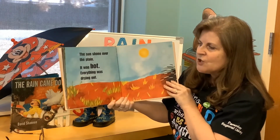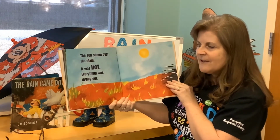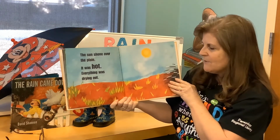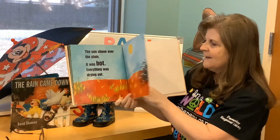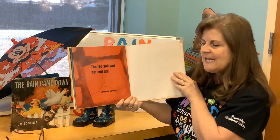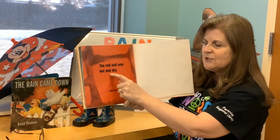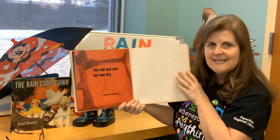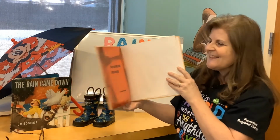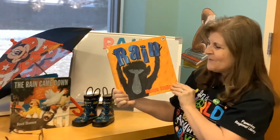The sun shone over the plain. It was hot. Everything was drying out. The red soil was hot and dry. A tiny crack began to appear. What did they need? That's right, they needed rain. That was the end of our book called Rain.